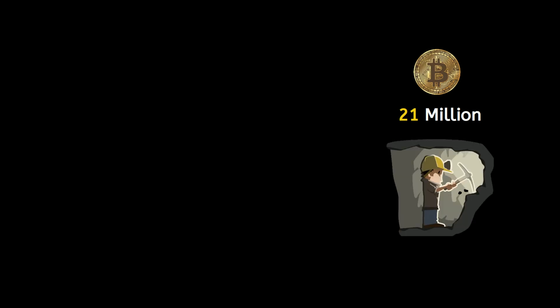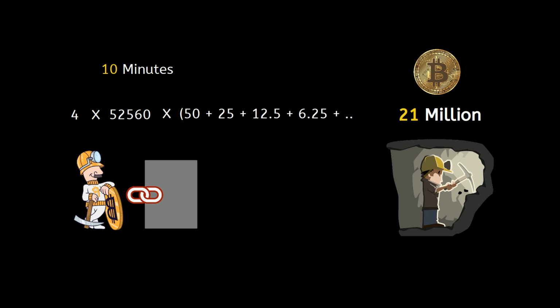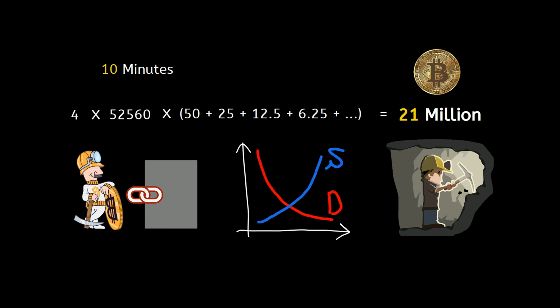Finally, let me explain why there are just 21 million bitcoins to mine. Because of the block reward that miners claim, the total amount of bitcoins in our economy increases with each new block. Roughly, every 10 minutes we get a new block. Approximately, there are 52,000 10-minute chunks in a year. Every 4 years, the reward gets cut by half. This results in 21 million bitcoins. This limitation makes Bitcoin more attractive as an asset. In theory, if the demand grows and the supply remains the same, the value will increase.